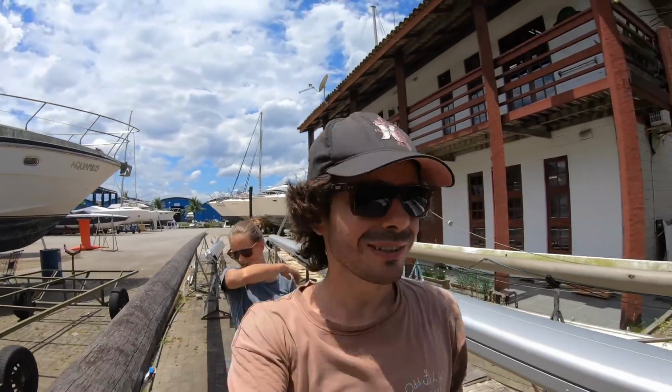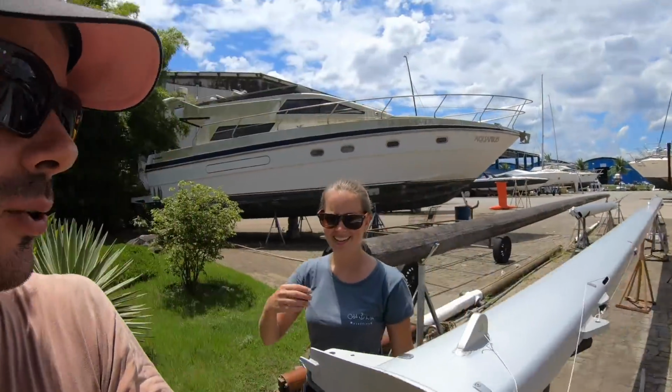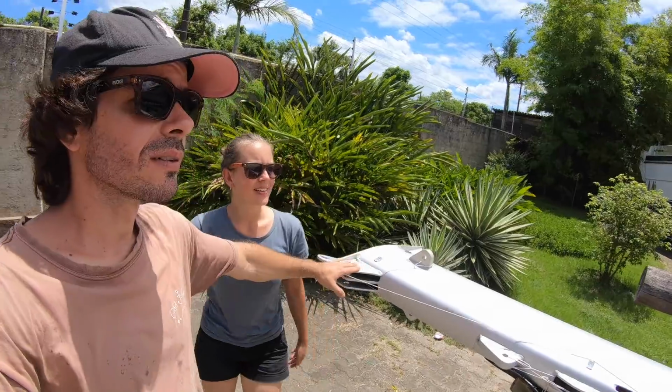It's really hot. She's slow, see? So here is the top of the mast.